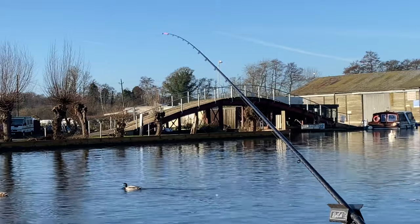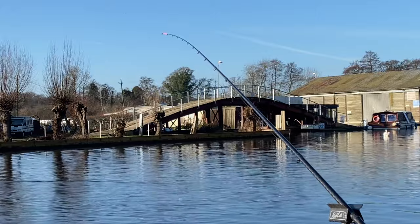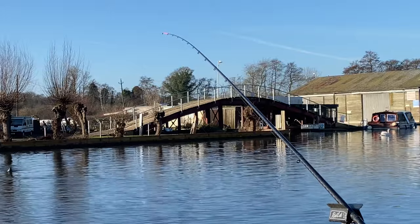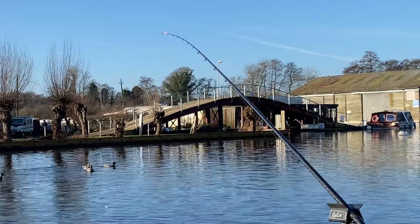So there, we've got a nice bite, as you can see, everyone. Let's see if we can hit into our first fish on our first cast. That'd be good. Nice sharp little knocks, but it could be knocks, fish taking bits out of the feeder and stuff. Wait for the tip to bang a bit harder than that. Hopefully we'll be into our first fish.